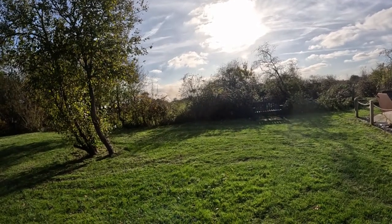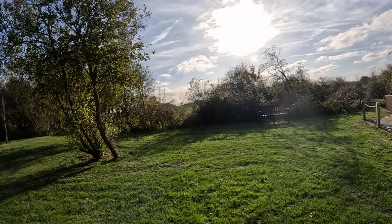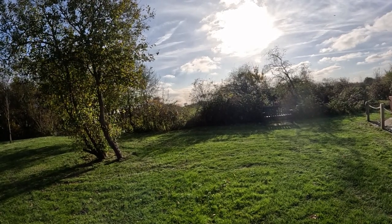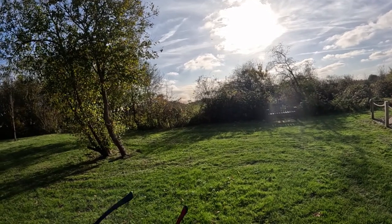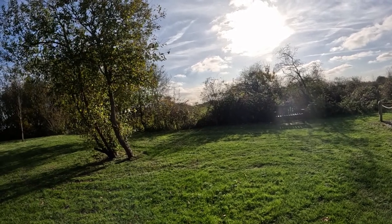As you can see, viewers, we've still got the smoke bellowing out from down there. We'll get a closer look at that, because that's got thicker. I don't know what's going on with that, but that's getting thicker and thicker and thicker. Wow.